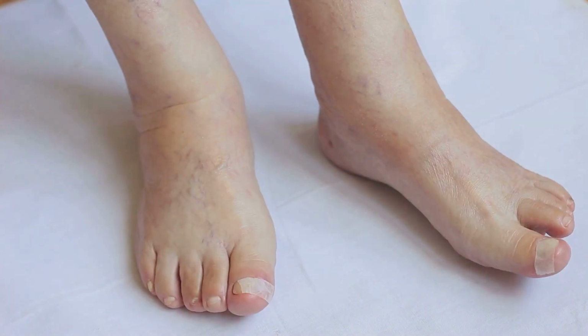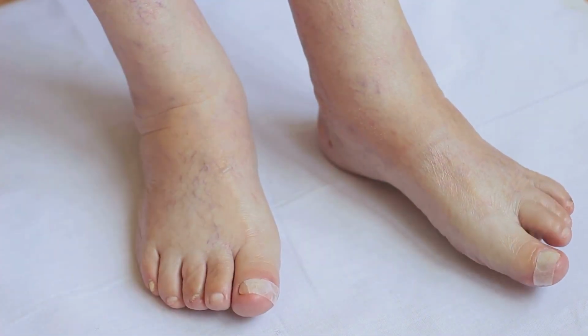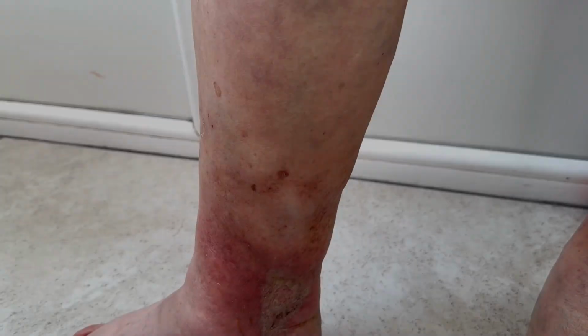Leg swelling and swollen ankles. This vitamin is the key. Let's move into a common yet often overlooked problem: how to naturally get rid of swollen legs, ankles, and feet.